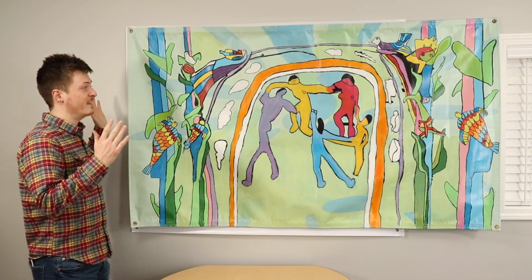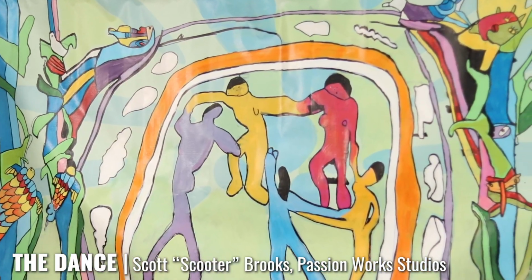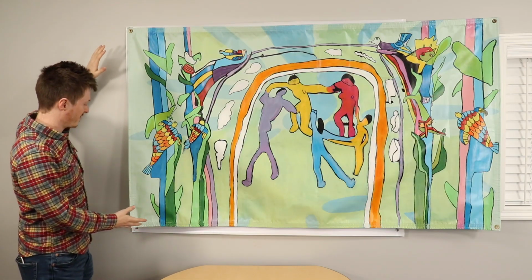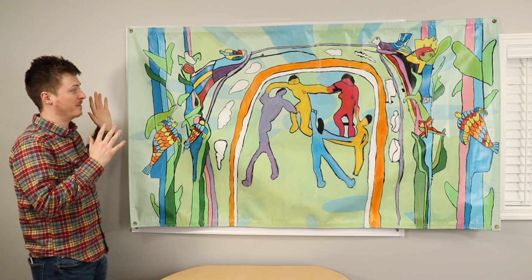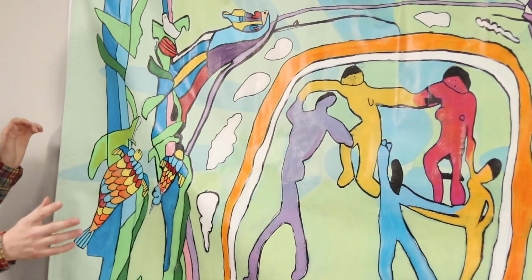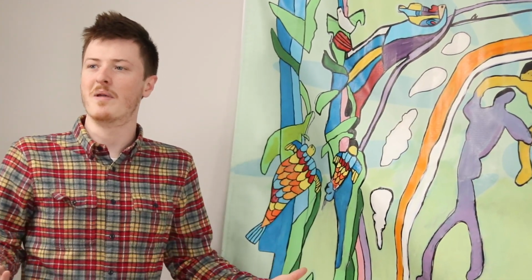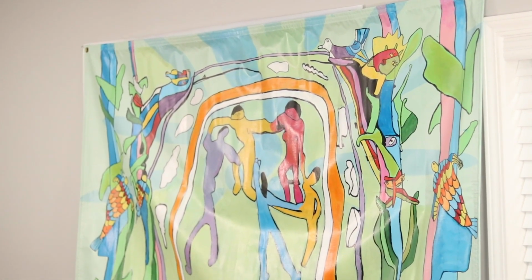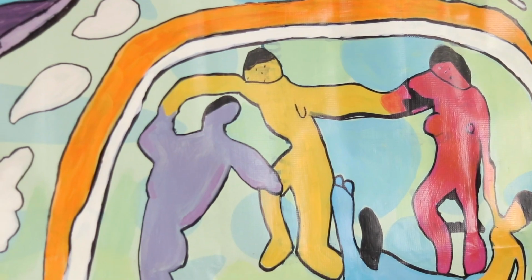This piece is called The Dance. It's by Scooter Brooks, and wow, I think this is the biggest piece that we've ever had in Art and Soul. It is acrylic on vinyl. It looks like he actually painted this on a big vinyl sheet. This is a huge and quite frankly beautiful piece. So you've got people dancing in a circle in the middle underneath a big arch with birds around it. This is just a really fun piece, it reminds me of almost a summertime piece, like a Maypole festival almost. But yeah, it's really beautiful, excellent use of color. And again, I think this is Scooter's second piece, just a great and very unique style that he has.